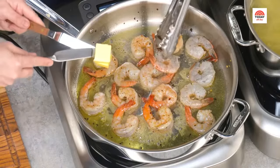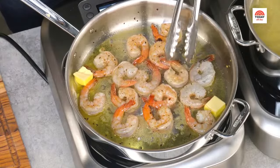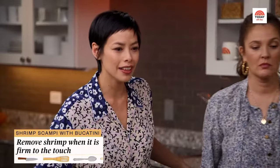The reason why we put just the 2 pats of butter right now is that you're basically starting to build that flavor. You touch it with your finger right now. You see how firm it is? Yes. Is that a good thing? That is a really good thing. So we're almost there.